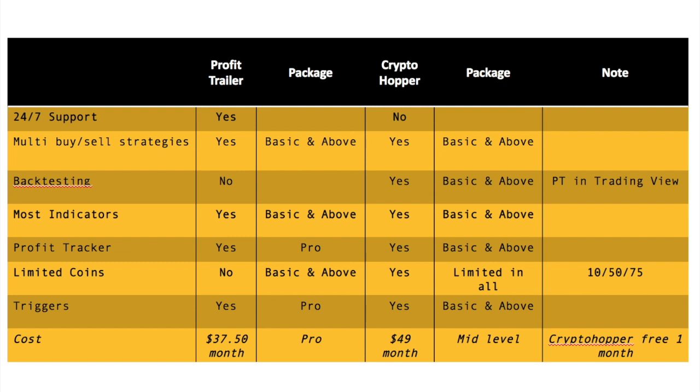Now, not included in the ProfitTrailer cost is if you want to put it onto a VPS, if you want to have a virtual private server to host your ProfitTrailer on so that it's continually running and you have minimal downtime, which is what's recommended, that is not included in the monthly cost. That's going to be additional. For me, it's about $25 a month when you include the Windows package and the host itself. You don't need that with Cryptohopper. That's all contained in the website version on its own.